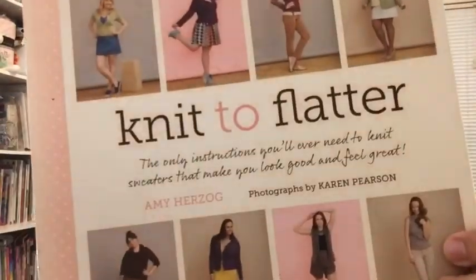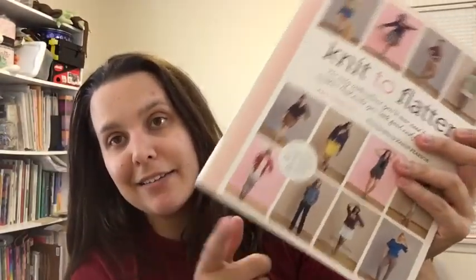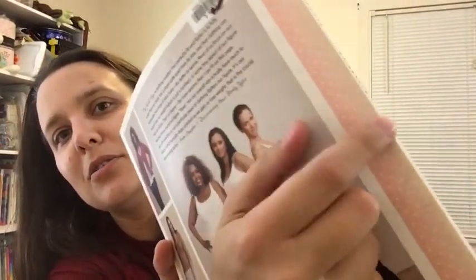So I will go with the most podcast appropriate. I bought this one, Knit to Flatter, by Amy Herzog. And it's all about the only instructions you'll ever need to knit sweaters that make you look good and feel great. Well, sold. Okay? This thing, by itself, is $25. Brand new. I got it in a set for $1.10. So always go to your book section and look at your books. Yeah, it's a little worn out. You know, the sun got to it, but the sun didn't get to the inside, and Amy Herzog is one of those knitting goddesses that can do no wrong, so you just buy the book and you just go with it.